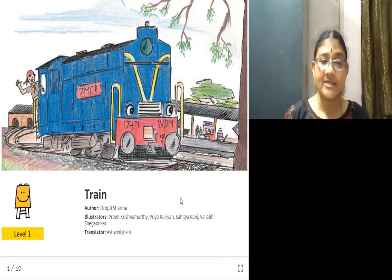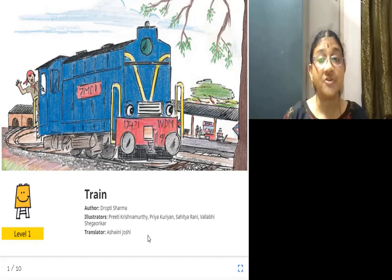Today's story is Train. Author, Draupti Sharma, and there are four illustrators, Preeti Krishnamurthy, Priya Kuriyan, Sahitya Rani, and Vallabhi Shegaonkar. And the translations are done by Ashwini Joshi. Here we are going to see about the train.